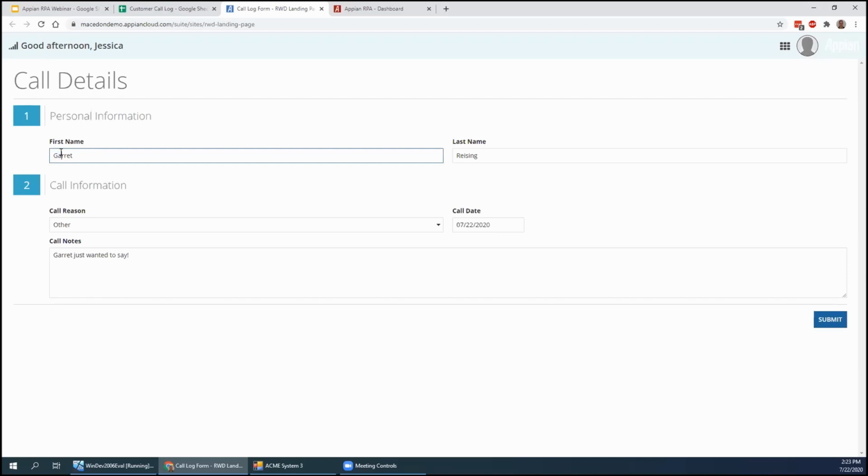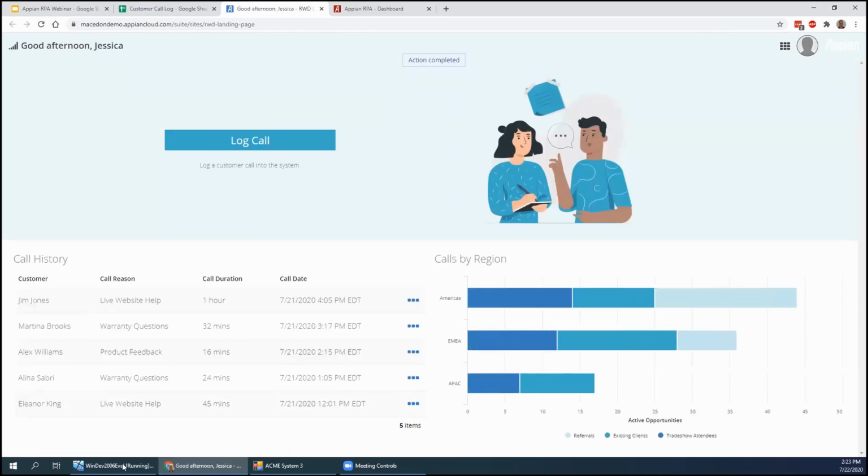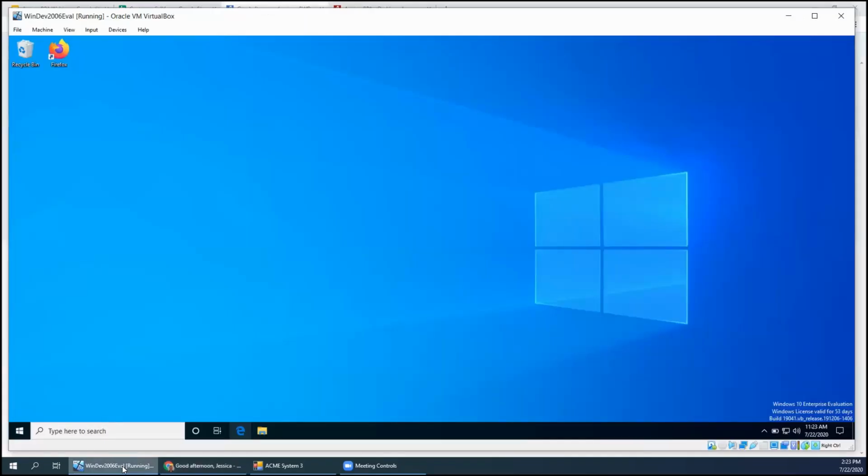What I'll do after I submit this is flip over to a virtual machine where we can watch the RPA process as it's running. It's worth pointing out that even though we are going to be watching it, I'm not actually going to be interacting with the virtual machine. In a real world use case, this would probably be running completely unattended, so a human wouldn't have to be even watching it at all. Let me go ahead and submit this. I'll go ahead and flip over to the virtual machine.